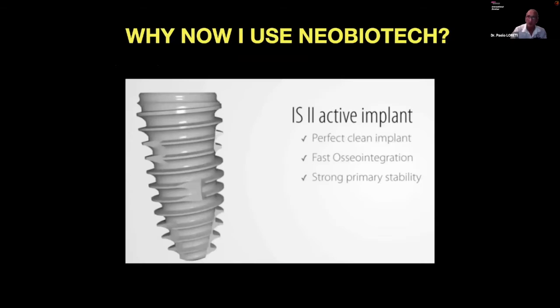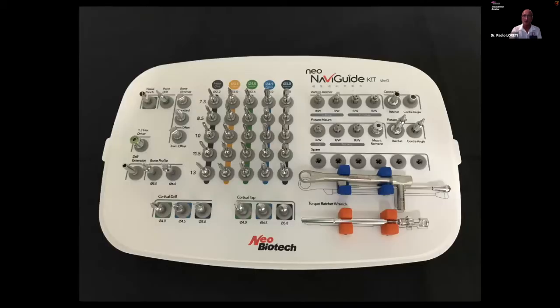Why do I use Neobiotech? Because I like the IS2 active implant a lot. It is a very good implant in my opinion. It permits fast osseointegration and has a strong primary stability. And first of all, it has a perfect prosthetic solution. So guided surgery with the IS2 implant was a natural development. This is the Neobiotech NeoNaviGuide kit. This is a very good kit, very easy to use, very handleable.